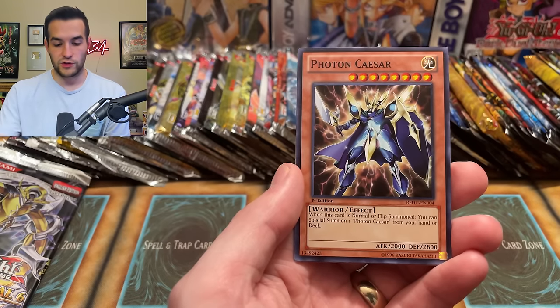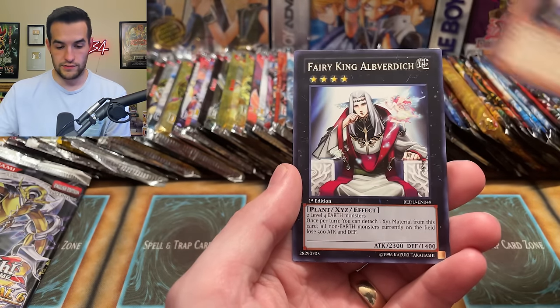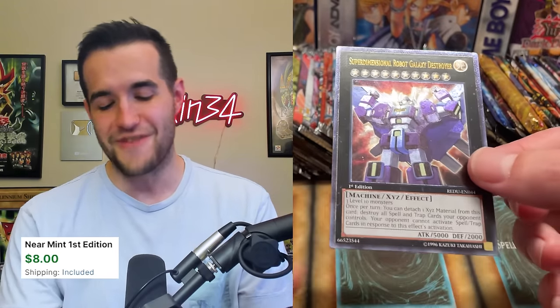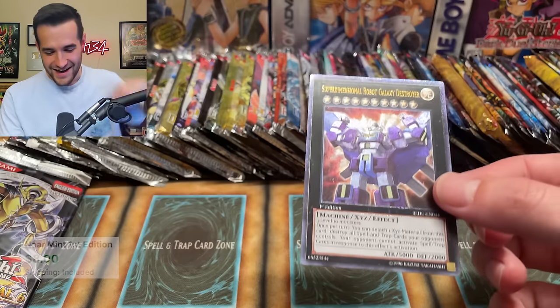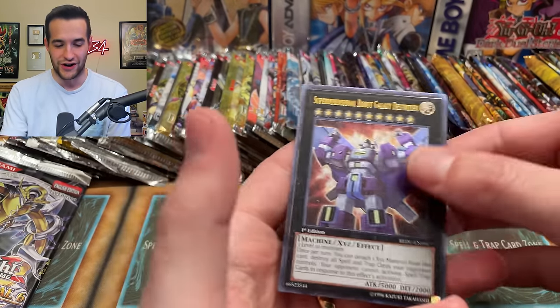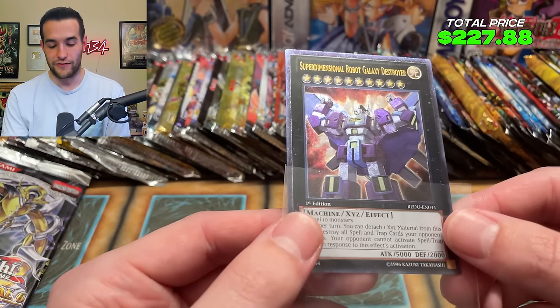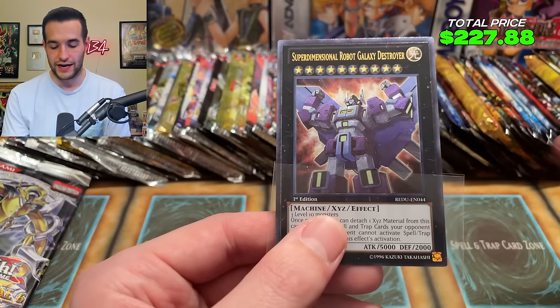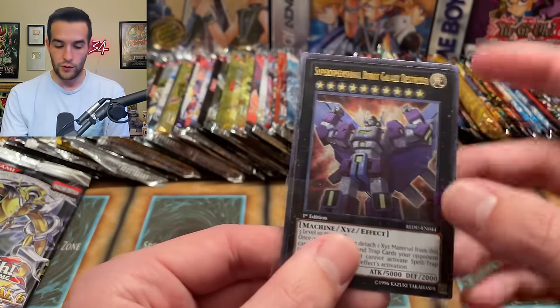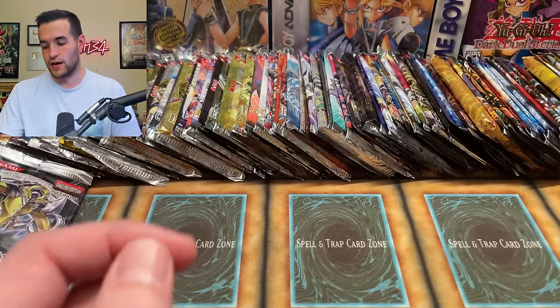Turnabout, Photon Caesar, and Fairy King Aldervidich, and an Ultimate Rare! Let's go! We finally got one! Super Dimensional Robot Galaxy Destroyer. Okay, we got that weight off our shoulders. We pulled an Ultimate Rare. It's probably not that crazy in terms of value, but I don't care at this point. I just want something. So Ultimate Rare has been pulled in the video. Oh, finally, it took long enough.